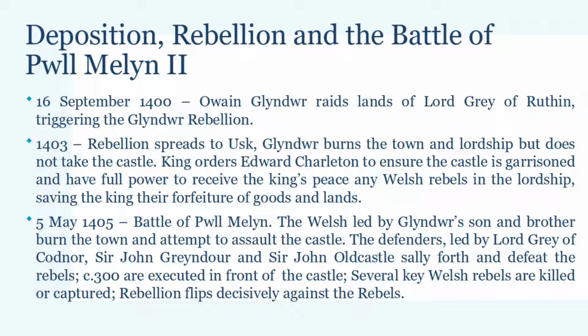And unfortunately, that's not just it. So Usk is basically burnt at this stage, and a lot of its plots remain empty for 10 years after this event. And the rebellion then comes to Usk again in the Battle of Pwll Melyn.